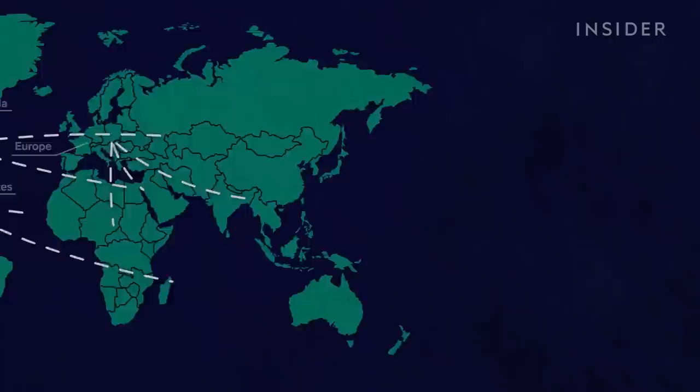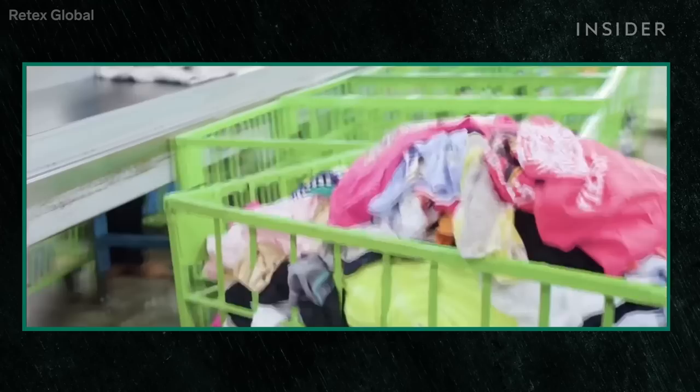Our business is very much like cleaning up the beer cans at 3 o'clock in the morning. Stephen Bethel sells clothes from the US, Canada, and Europe to 27 countries around the world. He sells shipping containers filled with clothes to what's known as a grading facility. Graders in places like Pakistan sort millions of pieces of used clothing into hundreds of categories.